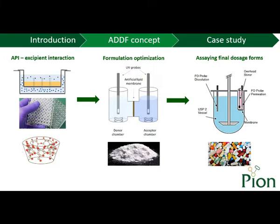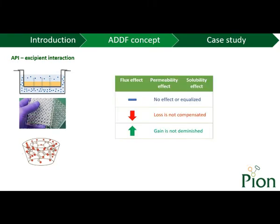In the next stages, small volume flux assays are done to understand the behavior of more complex lab formulations or pre-formulation samples and to compare various formulation strategies. In the final stage of the development, biorelevant volumes are used in the donor side to investigate and compare final dosage forms. The initial 96-well plate-based flux assay investigates API and excipient mixtures to study their interactions.